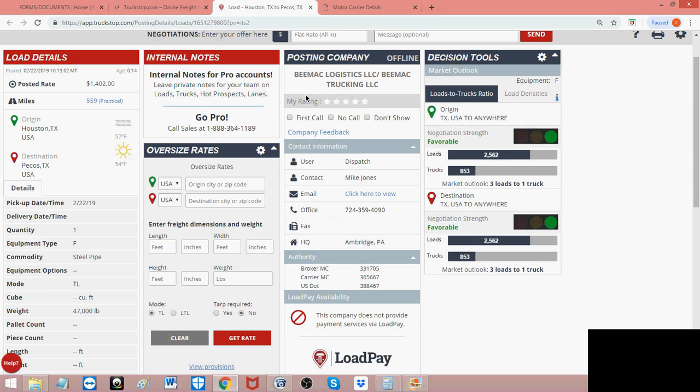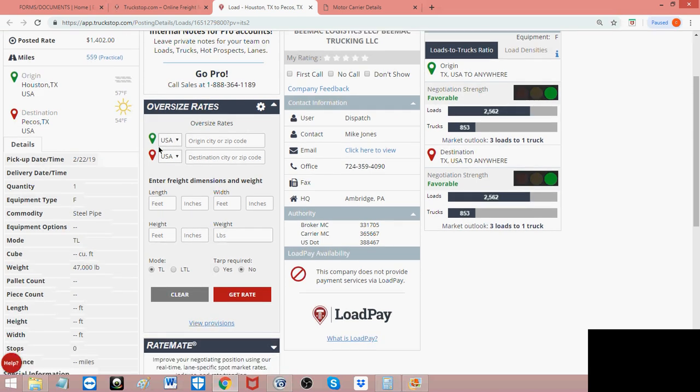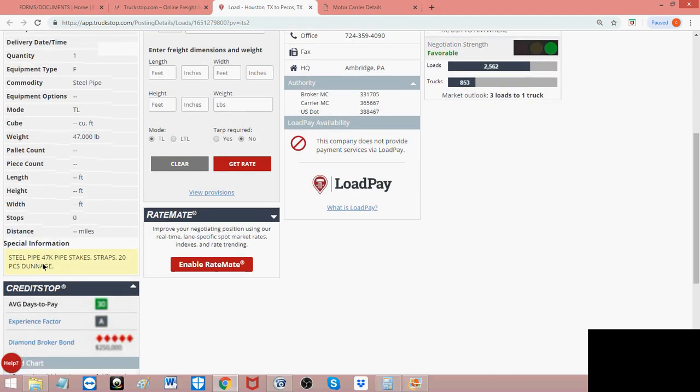So you see what I did? That's why I tell you guys, when you start the conversation with the broker, you always want to tell them the equipment type first. My exact verbiage: I'm looking for a flatbed load for the day going from Houston, Texas to Pecos, Texas. Is it still available? Then he'll say, no, that's already been covered, or let me check, put you on hold, and check their TMS system, Load Commander, whatever, to see if it's still available. Any questions about that? That load was gone, which is cool.